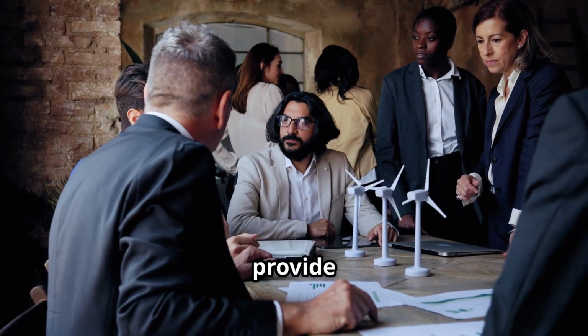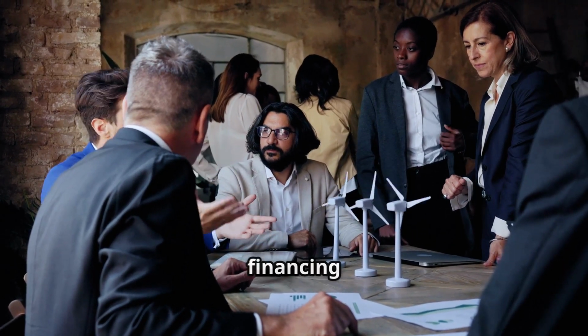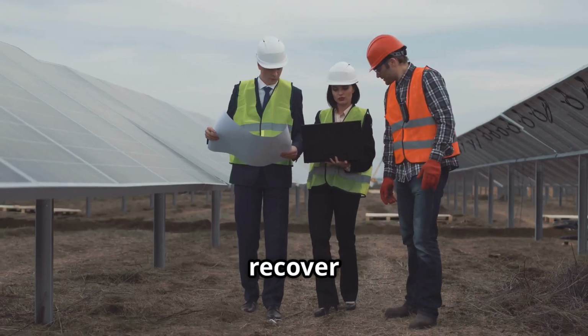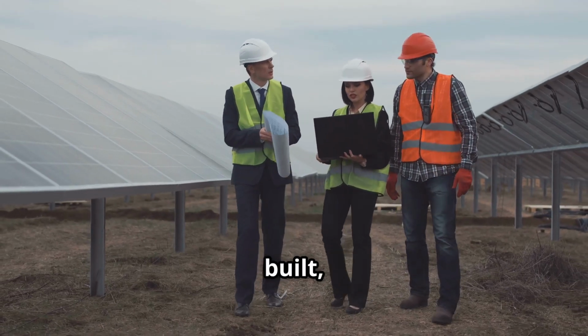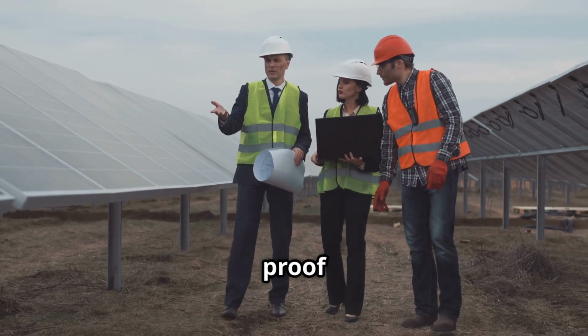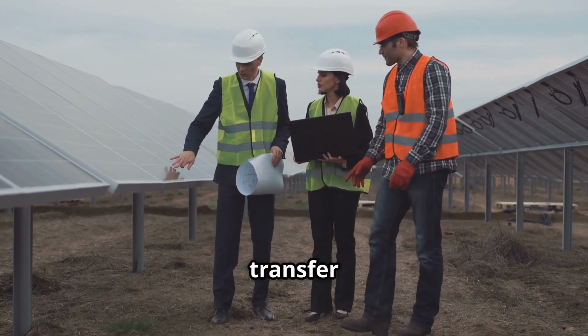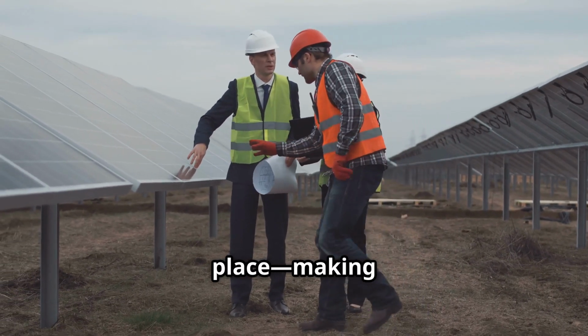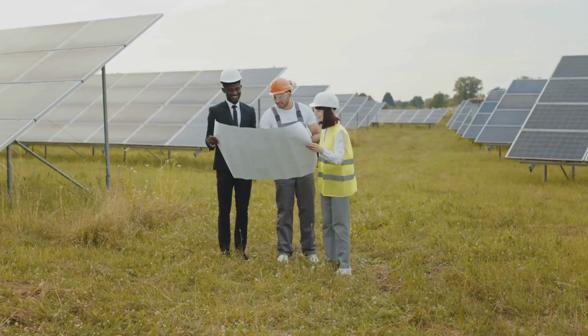P&C insurers provide critical coverage that allows renewable energy projects to secure financing, operate with confidence, and recover quickly when something goes wrong. For example, before a solar farm can be built, lenders typically require proof of insurance. That means a project can't move forward without a risk transfer solution in place, making insurance a key enabler of renewable energy development.